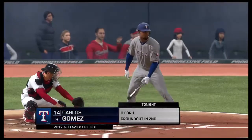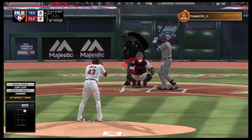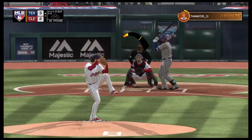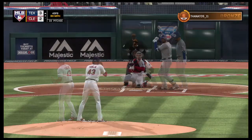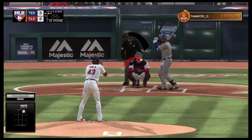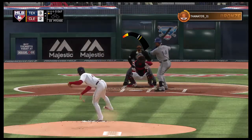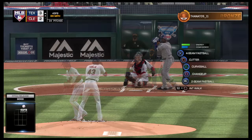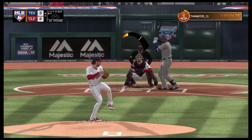Here's Carlos Gomez. He's 0 for 1 thus far. Center fielder number 14. Into the windup. And the pitch. Takes a fastball on the inside corner. Well, he got a high strike on a fastball right there. That's pretty unusual. Usually early in the count, you're going to see a guy work down in the zone. That high fastball, usually the put-away pitch with 2 strikes. He pitched him backwards right here.